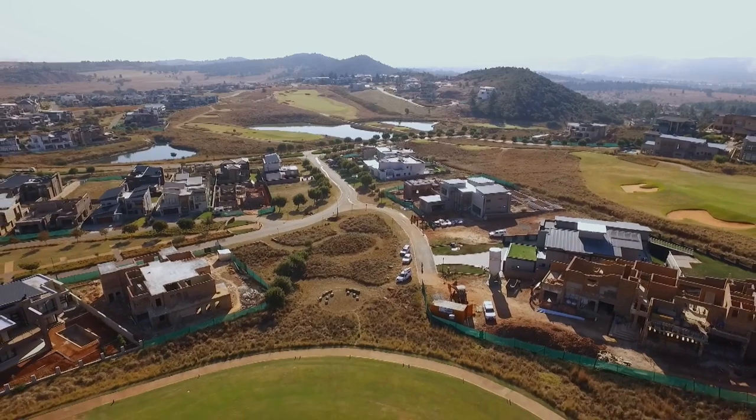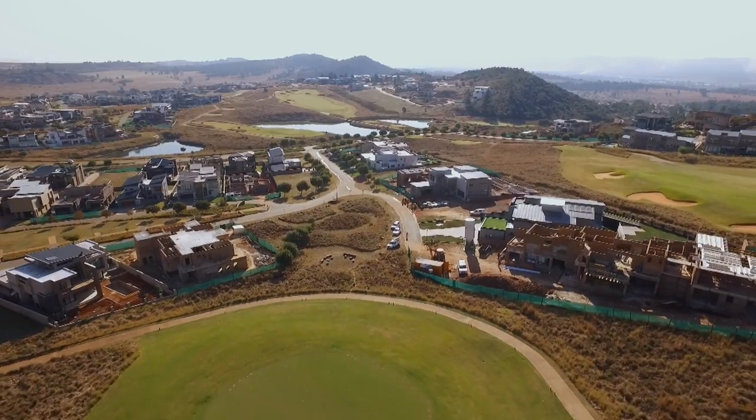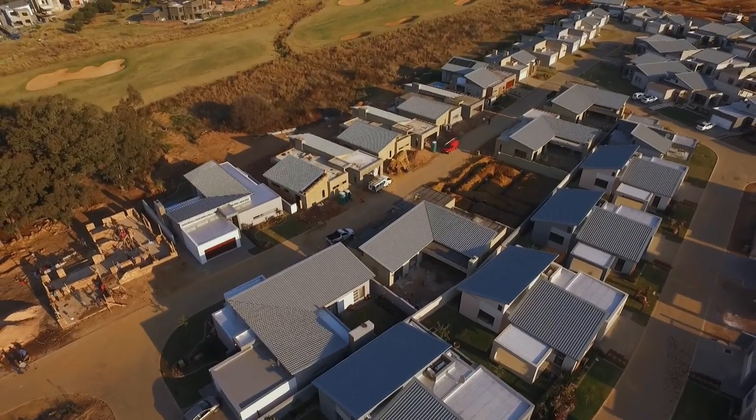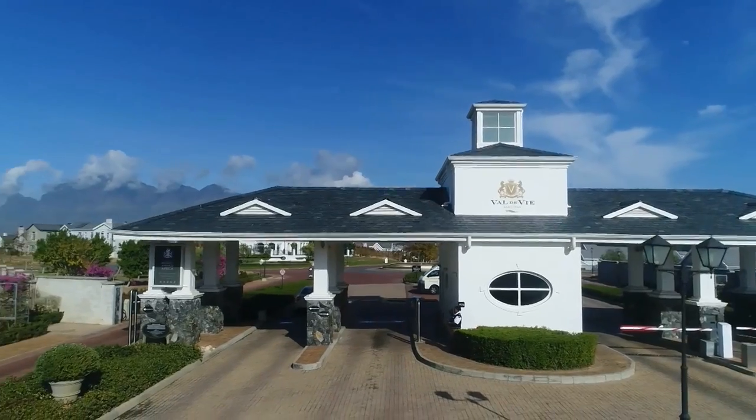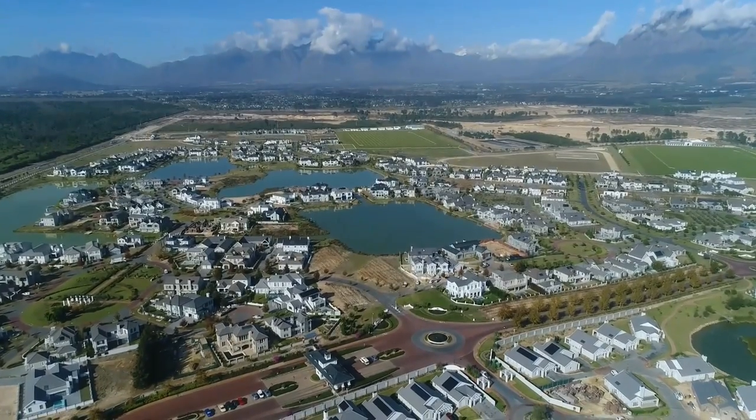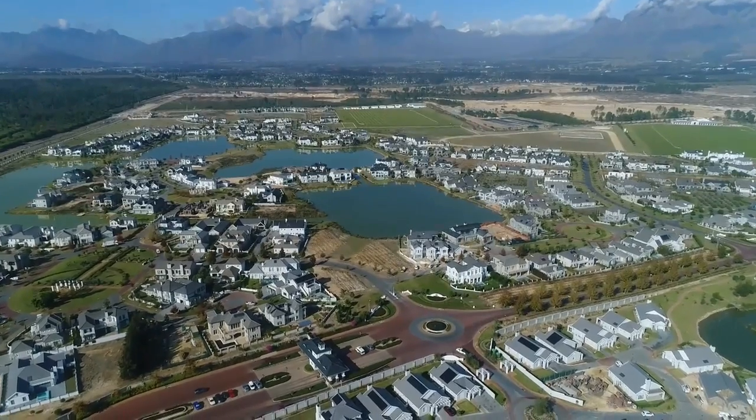100%. You always want to invest, A, in a good location, B, you want to buy at a good price. But I think most importantly, you always want to buy where there's going to be good demand to sell at some point. And with estates and the way South African buyers look for security when they look to buy a property as one of their main priorities, everybody wants to get onto an estate. It's a growing trend, and I believe that South Africa has the largest number of estates in the world, which is such a fascinating fact to consider.